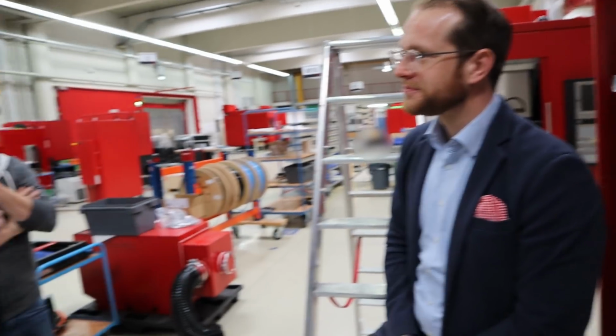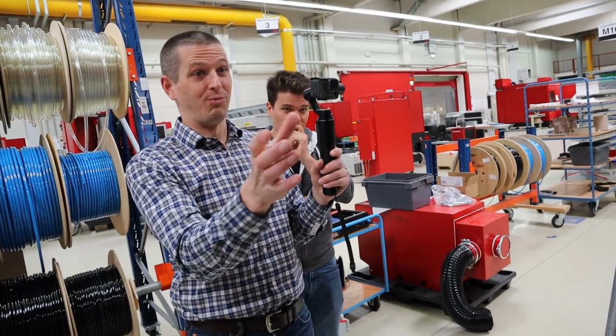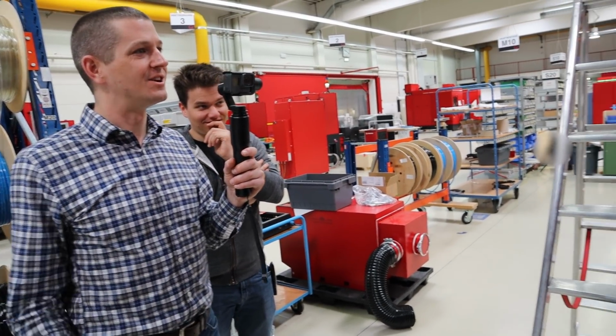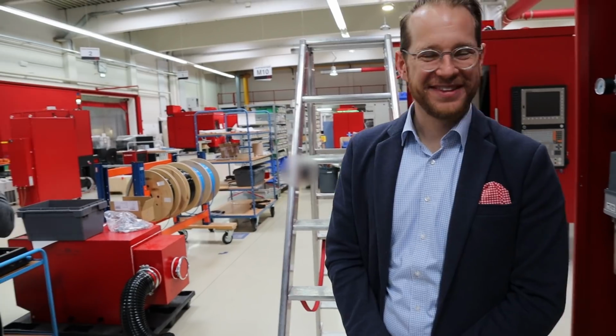I never would have guessed that aluminum was a key part of one of the most accurate machines in the world. 5-axis machine for sure. It's incredible. Yeah. Quite funny. Yes, it is.